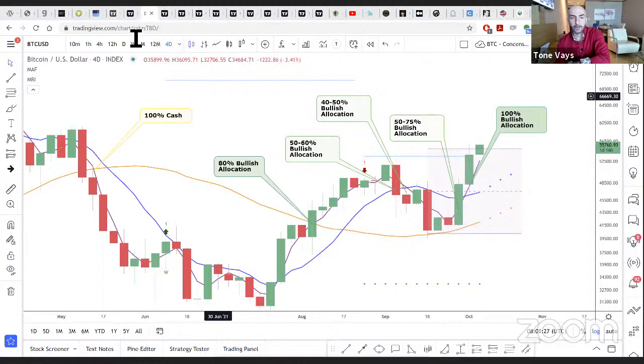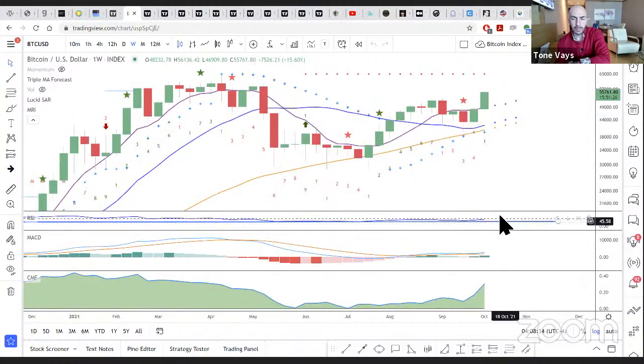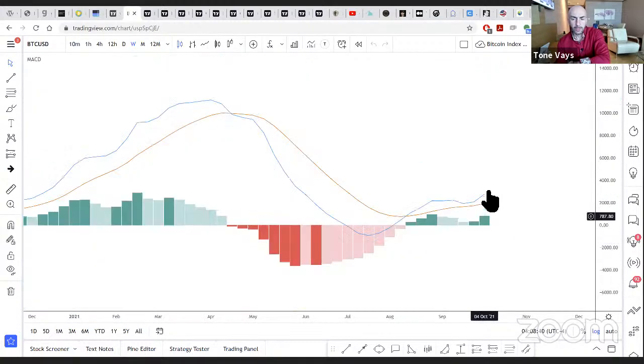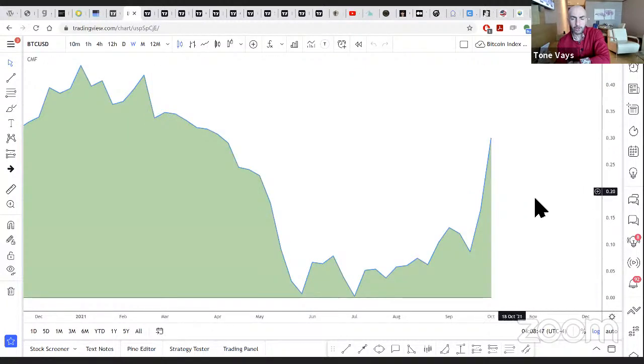And let's take a look at the TA perspective. And now the weekly chart is going to close very bullish. We can peek at the oscillators. The RSI still has room to the upside. The MACD certainly has room to the upside. It's just getting started. And the CMF is looking very strong.